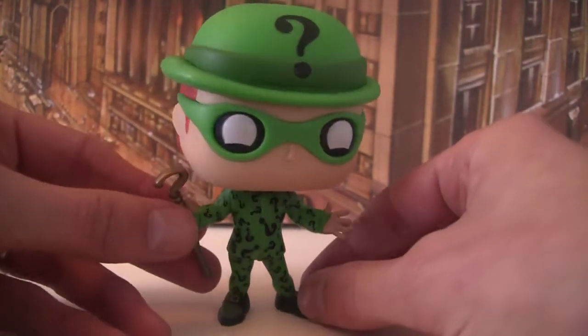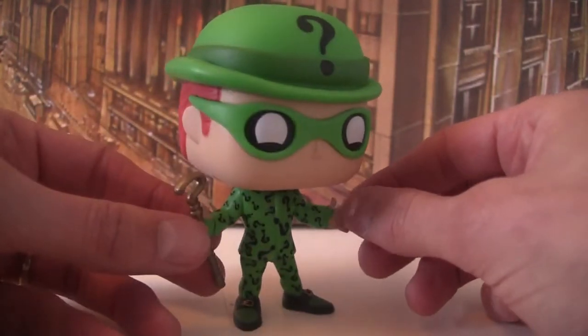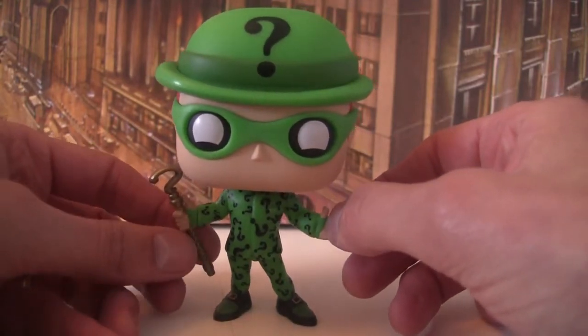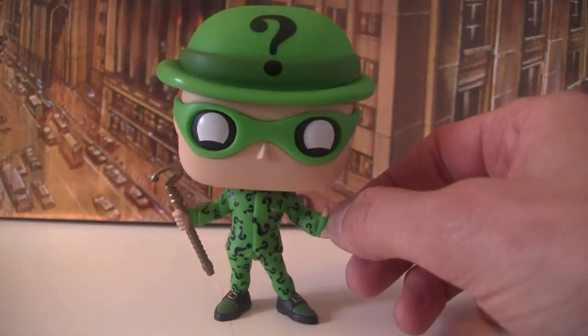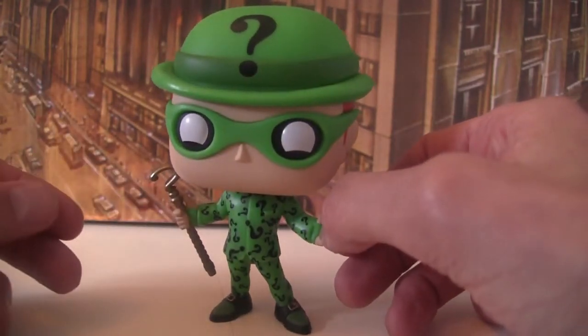So as you can see, he is pretty well done and pretty cute. I did not get the appeal of Funko Pops when they first turned up, and it really took until they did something for a movie that I love that I was like, oh, you know what, I think I am going to get these.